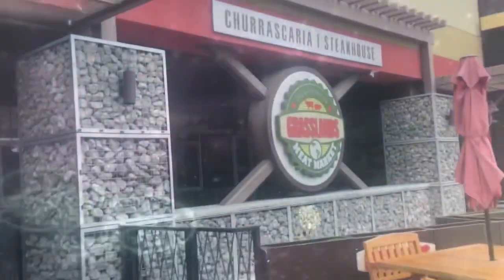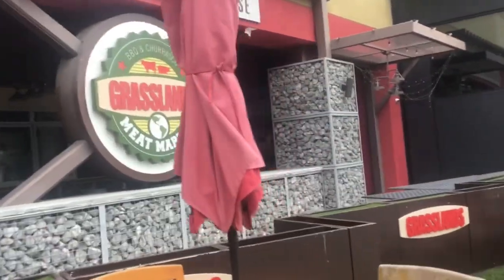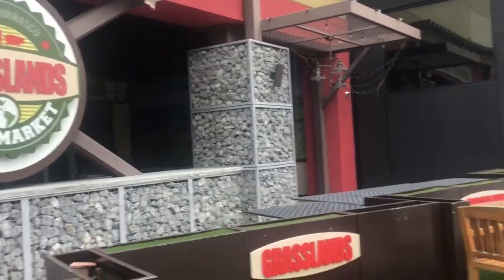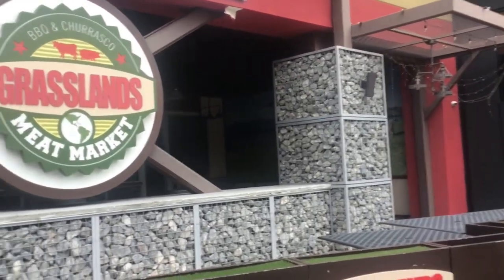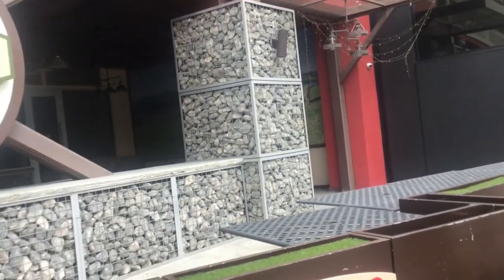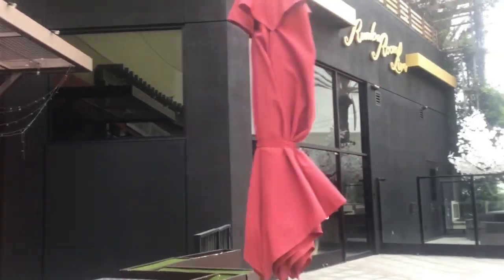The ceiling. Oh, yeah. So this is the restaurant I was telling you guys about. It was a steakhouse, not a restaurant. A meat market. It has been abandoned ever since I watched the Black Panther Wakanda Forever, which was like 2021, 2022, I think. I'm surprised it's still here. It's really empty.